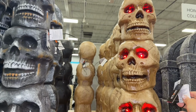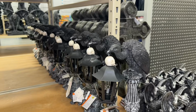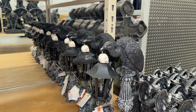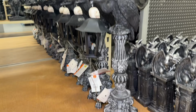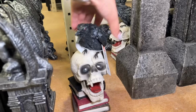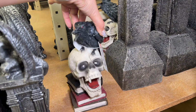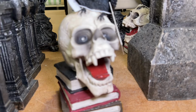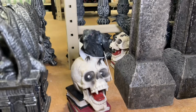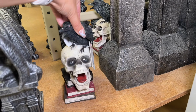Very cool. We got these little gargoyles for $13. It's the 18-inch vulture lantern for $40. I like this, but I'm already getting the really big crows. Look at this. This is cool for $10. Yeah, and like on the website, he has like the fangs. So it could be like with the vampire theme. And he does not have a tester, but his eyes light up.